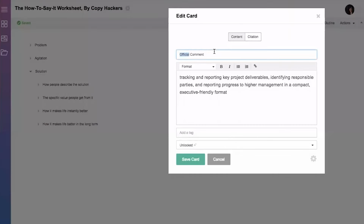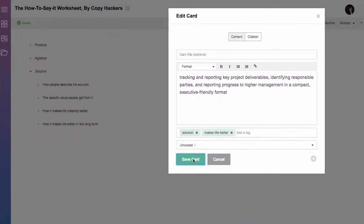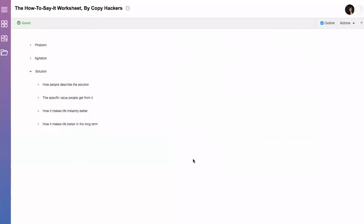Then we go into the next, tracking and reporting key project deliverables, identifying responsible parties. This is more of a solution, right? It's not value, but it could go under solution. It could be part of the page. We can imagine where we talk about the things that are inside the solution. It's not a benefit. Although reporting progress, I might also then tag it under makes life better. And then we'll go with that. Okay, so those are the new cards that I've added here.